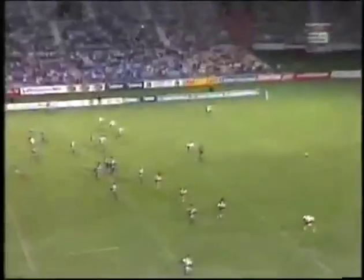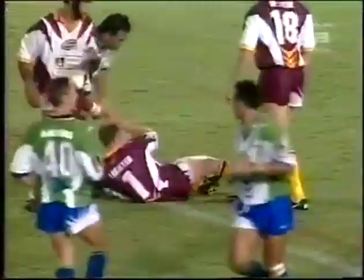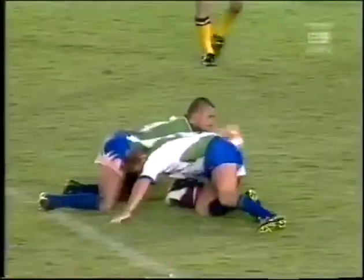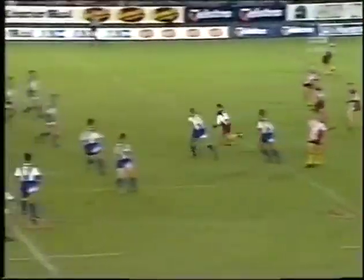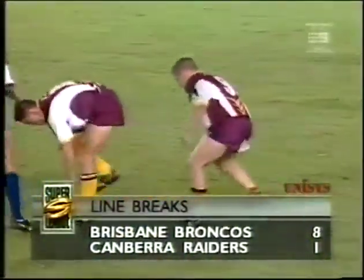Can't remember a line break. Just looking at Ruben Wiki and David Furner. Daly's tried to put them on their way a number of times. I can't remember them getting into space. I think we'll see a pronounced move in the betting market. Brisbane firming, especially following the big loss to Cronulla.